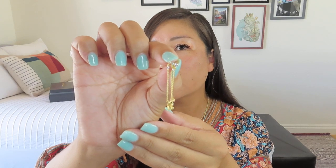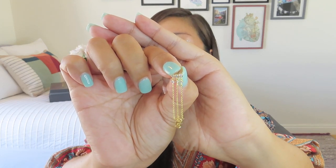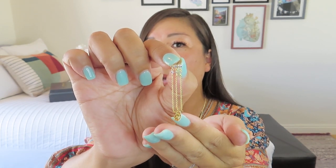So let me see if you can see it a little bit better. Now I was hoping that there was a little bit more length on that chain to create a little bit more of a drop. So you can see down here at the bottom, this is the backer, so it's going to kind of loop up around the earlobe. So let me see if I can actually do that. Might be a little bit tricky to show you on camera just because it might be a little bit tricky to figure out which part of the backing goes on there without getting it twisted. So this is something I'll probably have to figure out how to do in the mirror properly. Let me see if I can get that on there. So that's what that looks like.